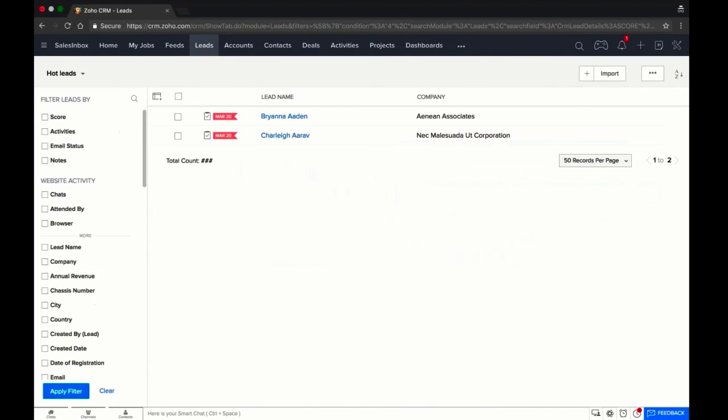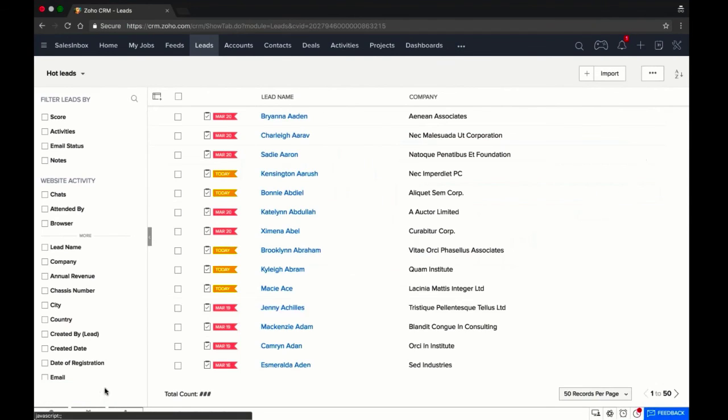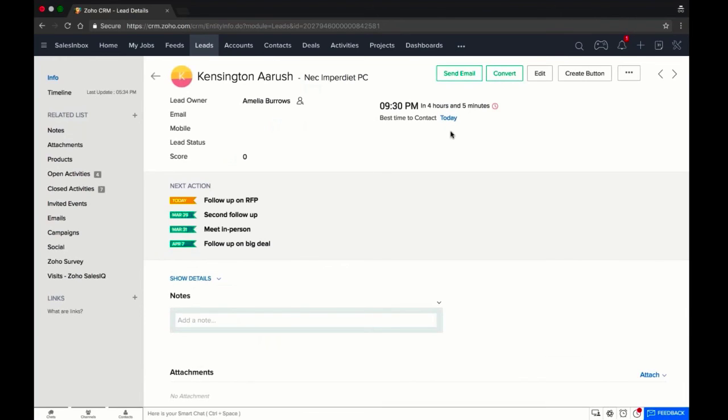When we were talking about scoring rules, we were talking about a lot of leads and how you classify them and how you prioritize them. Another thing important with leads is when do you contact them. You have all the time in the day, but there is a specific time when each contact might respond better than any other time. Everyone is more active at a certain time, right?